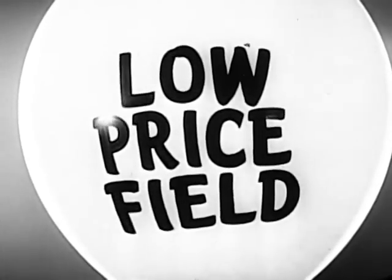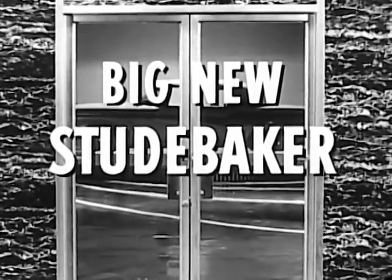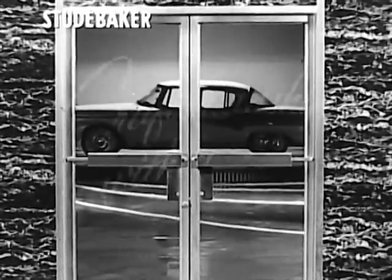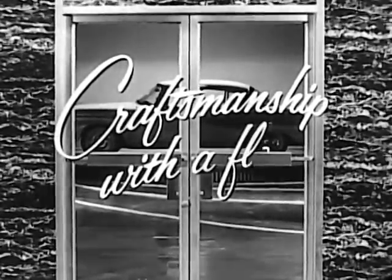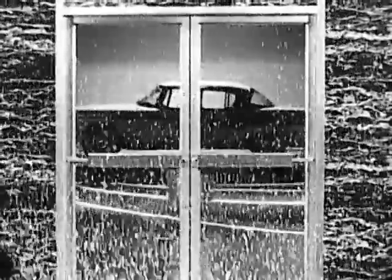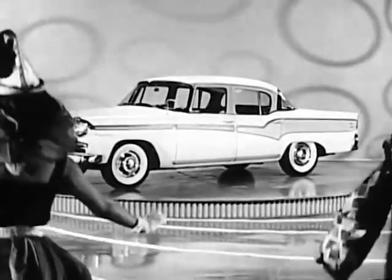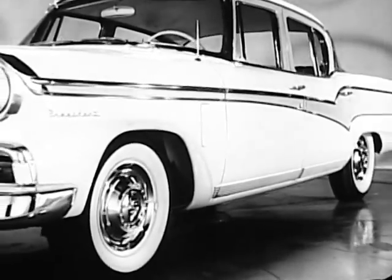The big news, the happy news, the big news in the low price field. It's the big new Studebaker. What makes Studebaker the standout car in the low price field? Craftsmanship with a flair. Come see how Studebaker brings you the most exciting new cars of the year. Come in and see new styling, new power, completely different lines.